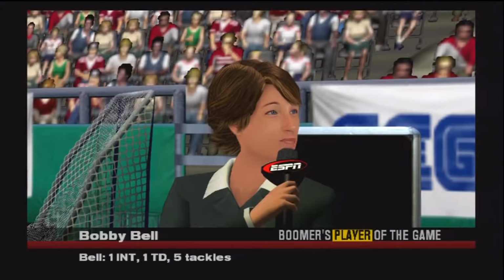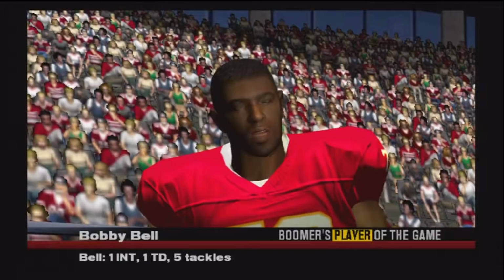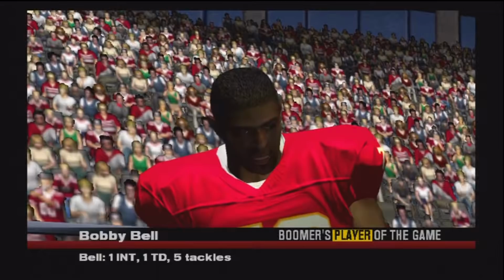Well, we just got after it defensively. They were big for us at this game today. Man, we just fed off their energy, and they fed off ours. What can I say? We got the job done.